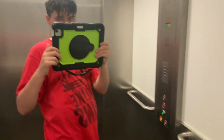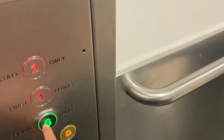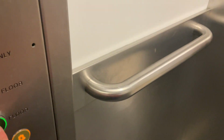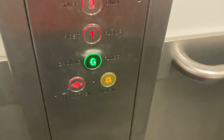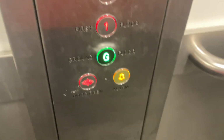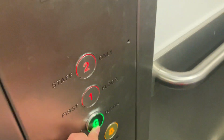Mirror. Not in Floor condition 1 at all. Doors opening. Going up. Please mind the doors. Doors closing. Going up. What? This is a bit strange, but there. Floor 2. Doors opening.